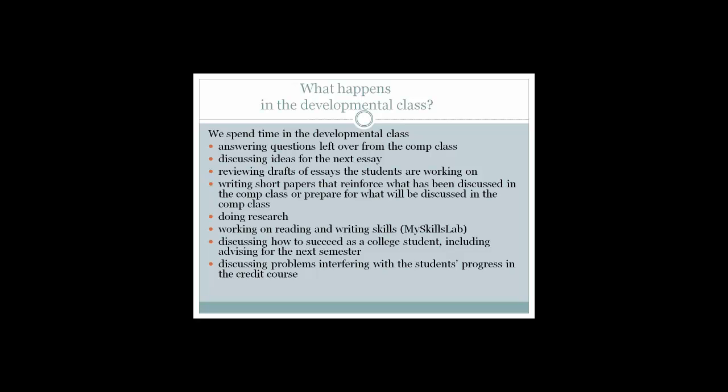Now, regarding what we typically would teach in a developmental English class, we do work on those reading and writing skills. Now, let me take this time to mention something. When I was introduced, Megan mentioned that I was working on the Virginia Community College System English Redesign team. Let me take this time to explain a little bit about that so that you can see the connection here.